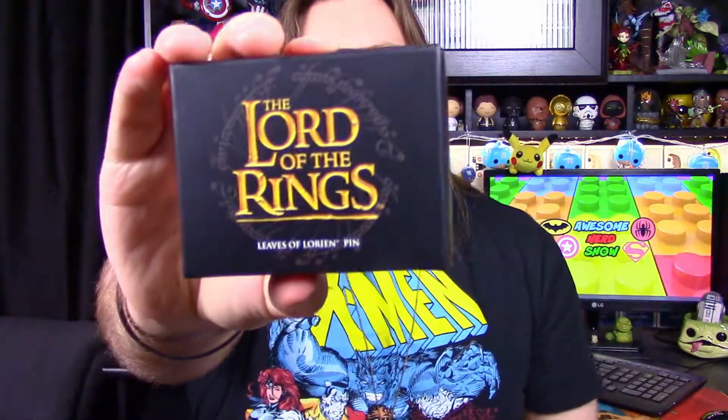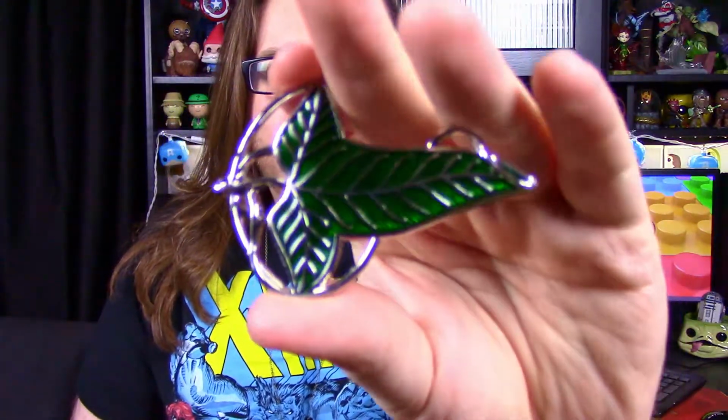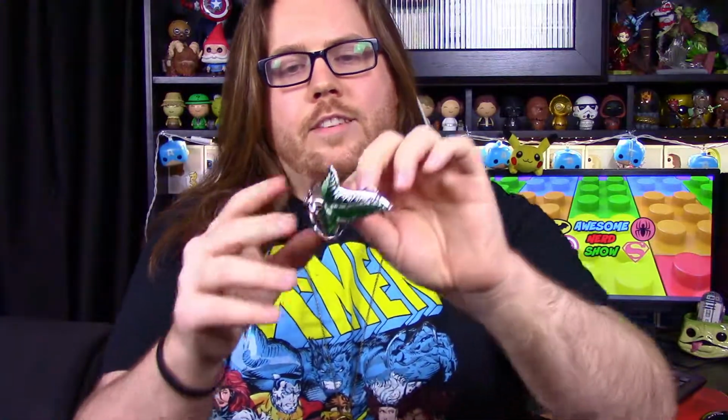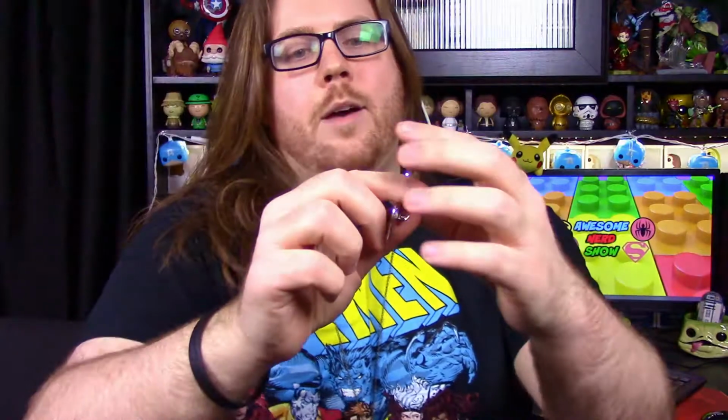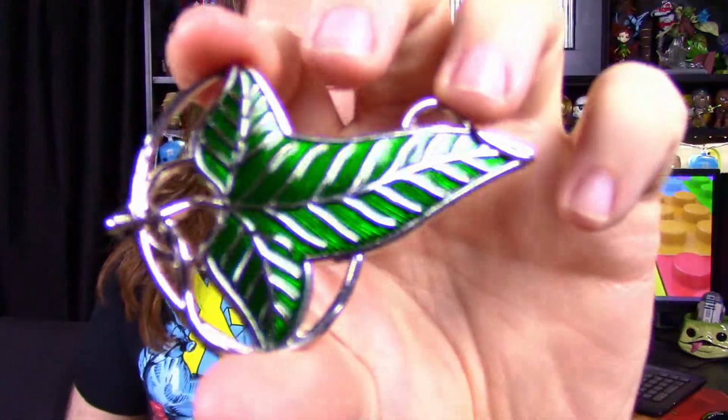So as I said, that was the last item from the actual box, but then we have the item we missed out from the last box, which is our Leaf of Lorien pin. So there we go. We have the Leaf of Lorien, of course, that they all wear around their neck to keep their cloaks on. It's a nice big old pin, kind of like a safety pin, with that design on the back of it. But it's really nice in the design. I really like the green color, and the leaf looks perfect. It looks like it's actual size to what it'd be in the movie and everything. So that is really cool.